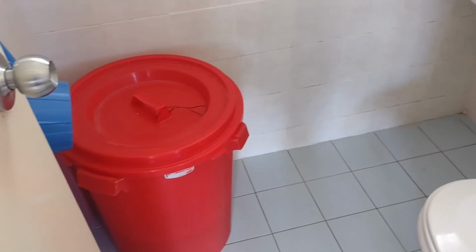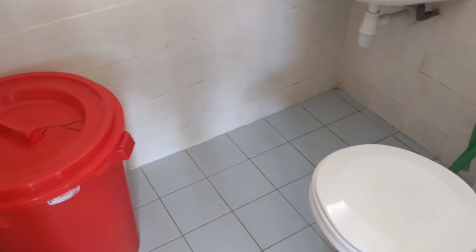So one thing that's really interesting in our bathrooms is that each of the bathrooms came with buckets. And in that bathroom, there's a really big bucket that they use just in case there's a water shortage or they turn off the water or something like that. Our host said they only turn it off maybe 2 or 3 times a year and they will warn them before they turn it off. So it's not that big of a deal.